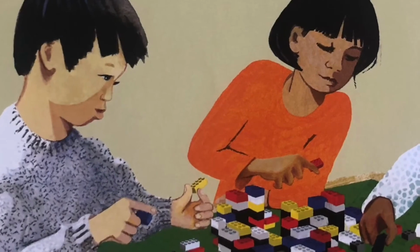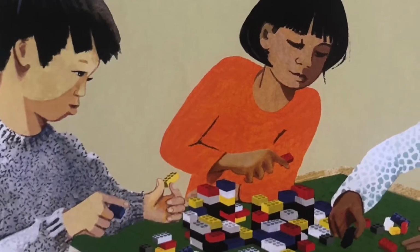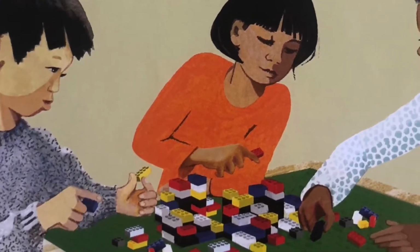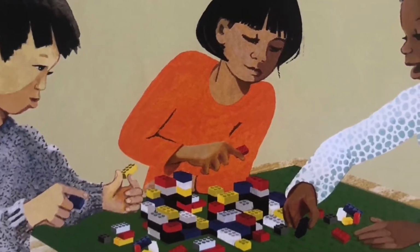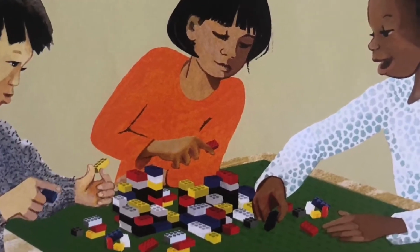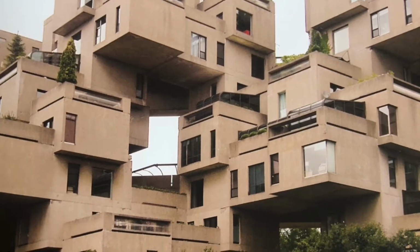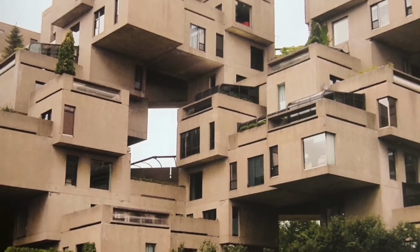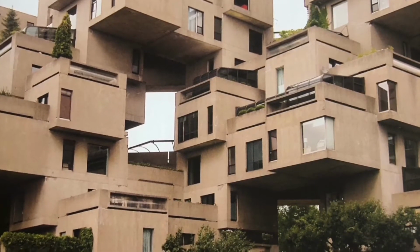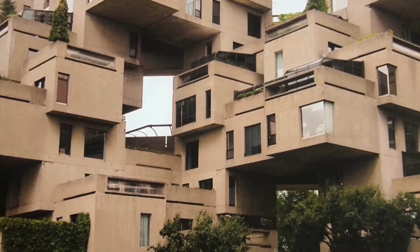One by one, block by block, plastic shapes interlock. Yellow, red, white, and black all connect in a stack. Build a world brick by brick, hold them close, hear the click. Here you see Habitat 67 in Canada. This housing complex of affordable living spaces are made of modular, stackable units that are arranged in various ways. It's a pretty neat structure.